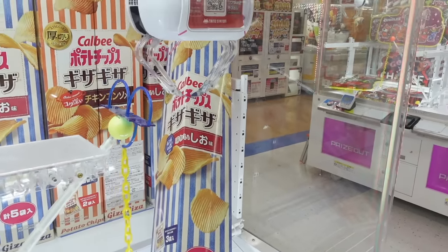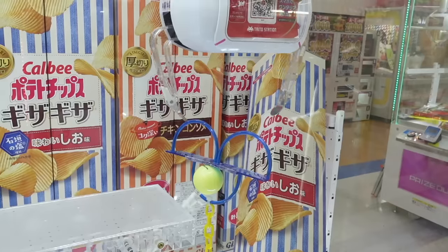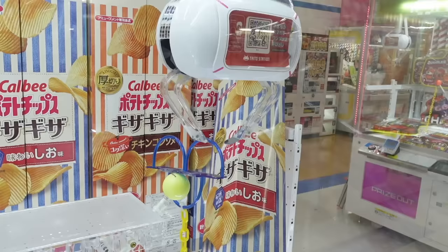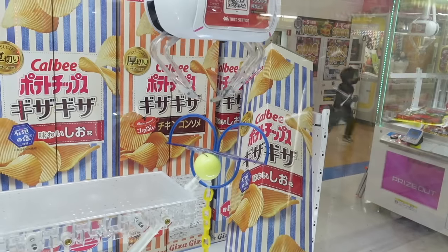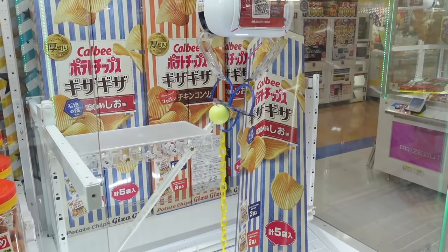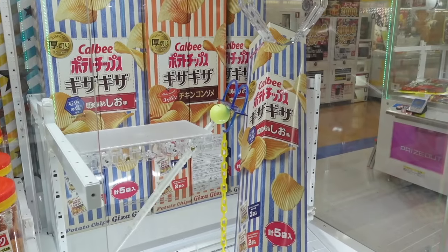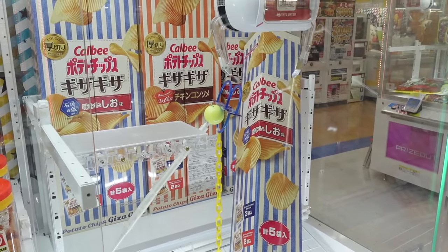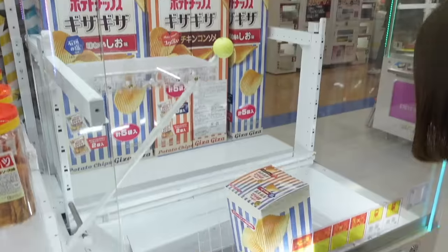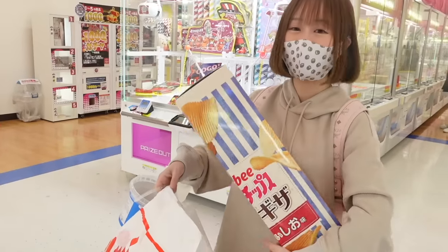Oh, it doesn't open as far. It's moving little by little. More. Perfect. Oh my gosh. We're almost there. And here you've got it. I don't think I can hold it anymore.